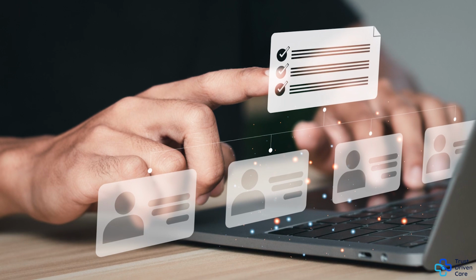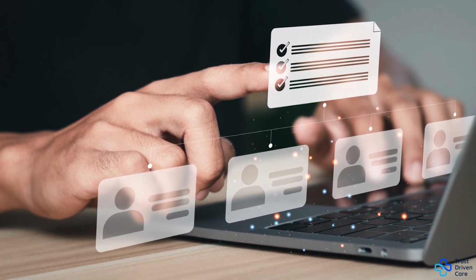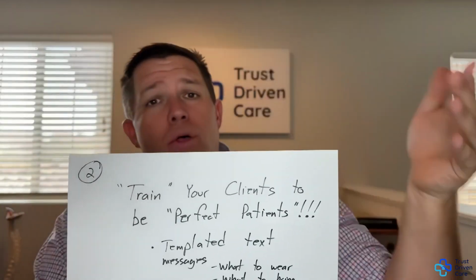Make sure you communicate before their first visit with maybe what to wear, where to park, maybe what to bring with them. Do you need a driver's license? Do you need their insurance card? Or I work with golfers all the time and I need them to bring a 6-iron and a driver because we're going to do an assessment that uses both those clubs, but also tell them what will happen.